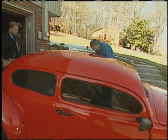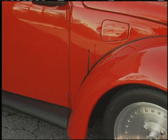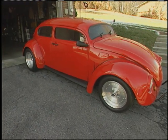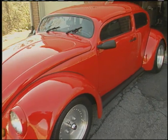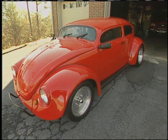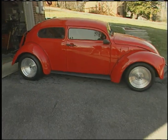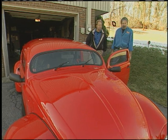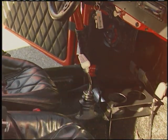Well, it looks like you've modified it a little bit. It just comes up to my chest at the roof line. Why don't you tell us about it? Well, I chopped it a true 6 inches all the way around. It's got a full roll cage in it, 4-wheel disc brakes, centerline wheels, 5.5-inch wide rims on the front, 8.5 on the back, fiberglass fenders, hood, deck lid, handmade dash. It's all pretty much handmade.